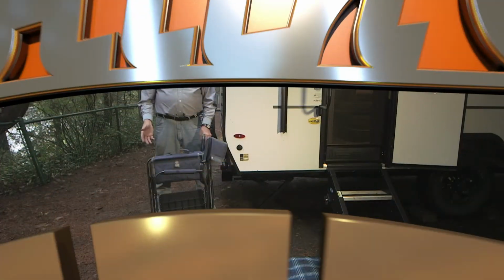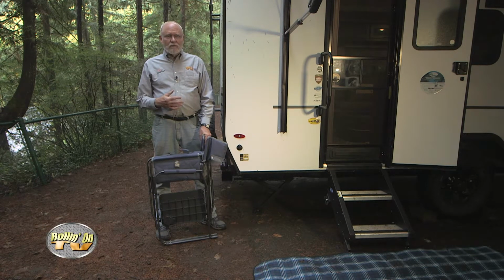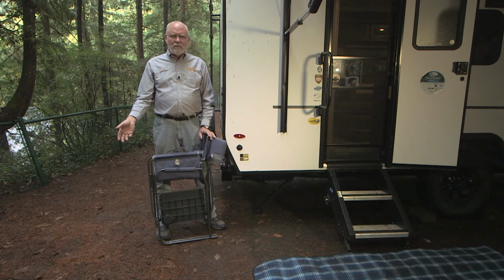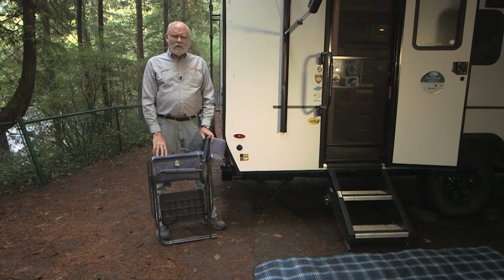Most campers need camp furniture of one kind or another. Now, like most of us who've been doing this for an awful long time, we've been through a variety of chairs. Some are more comfortable than others, some last longer, some fall apart while you're sitting next to them at the campsite, which of course is hilarious for all your camping buddies. But we kind of like a chair that's a little more reliable than that these days.